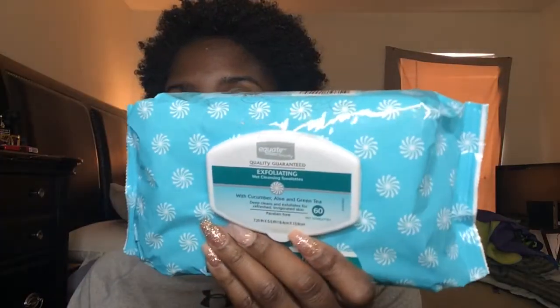I buy these Equate exfoliating wet cleansing cloths, and I use these every day, every other day. But after I cleanse, I like to go back over my face just in case I missed some dirt or boogers, as you can see, and especially exfoliate my lips. I still have dirt on my face. I really like this just because it has those little beads in it, and it can kind of get away that dead skin. In the mornings, no matter what, I always rinse with cold water because I want my pores to close, not open. But this is still leftover dirt that was on my face. It's not much, but still.